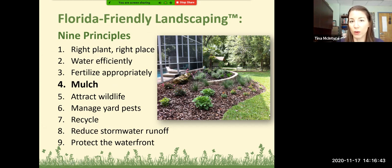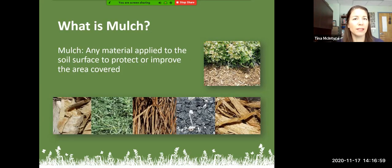So you might be familiar with these, you've probably heard about them already, but it starts off with having the right plant in the right place. And really we do all this to protect our water quality and water quantity in our aquifer, our lakes, rivers, and streams. So what is mulch? Well, mulch is any material applied to the soil surface to protect or improve the area that we cover. It's a pretty broad definition of mulch.